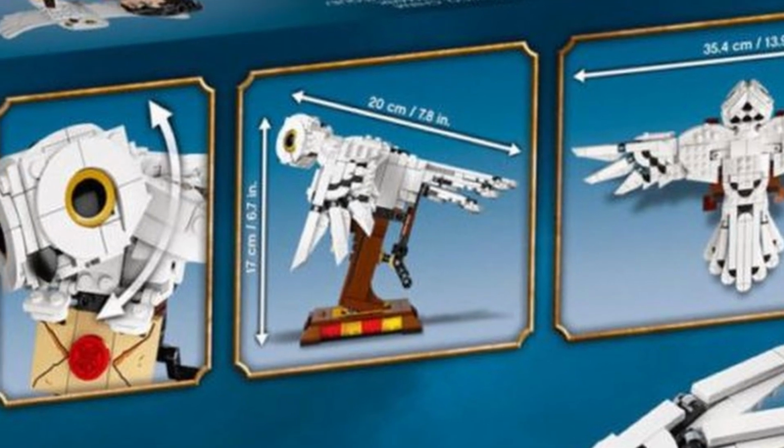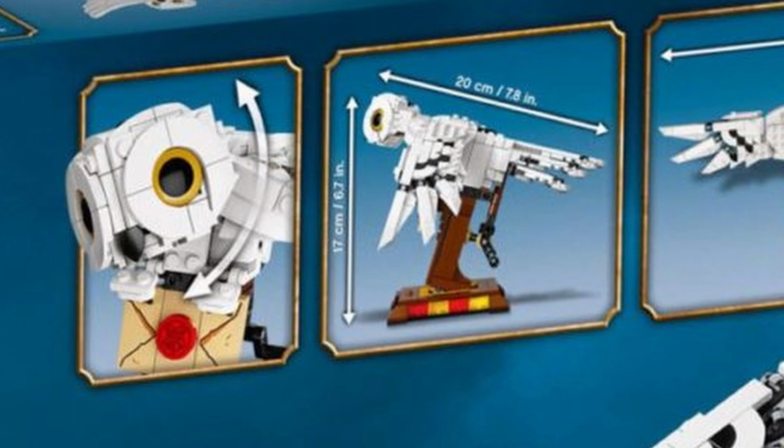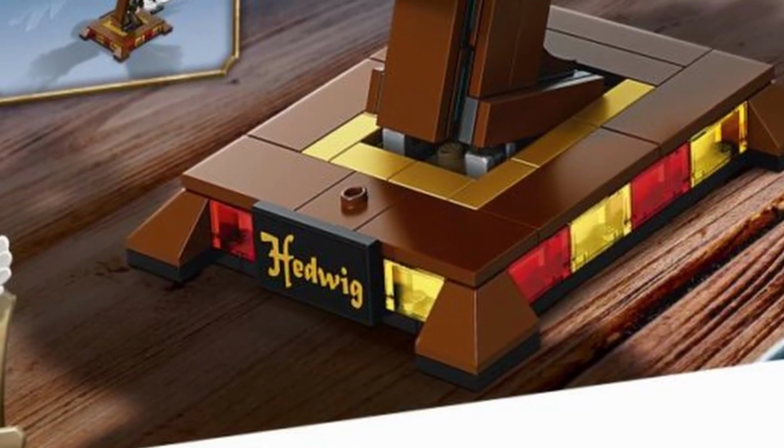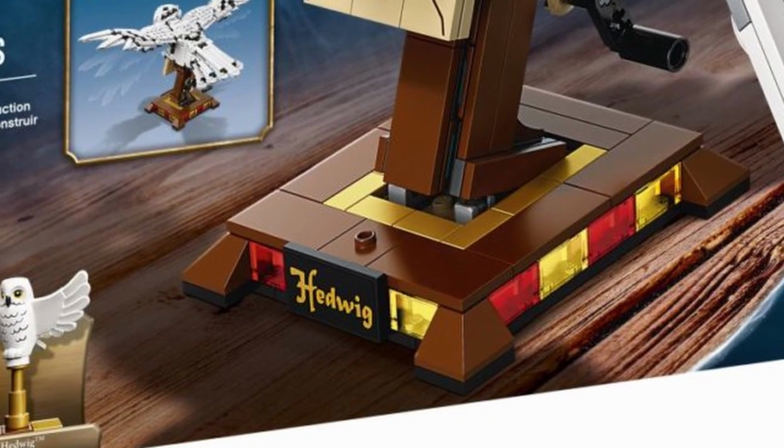You can also move Hedwig's head kind of side to side, which is really cool. So I really like that as well. So just overall, it's a really great looking build. I love the stand as well with that Hedwig tile right there. I'm not sure if that's a print or a sticker, but it looks very nice.